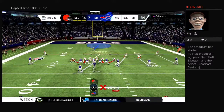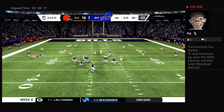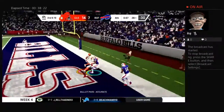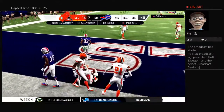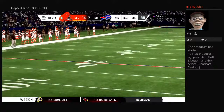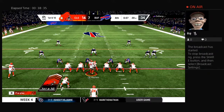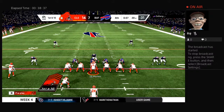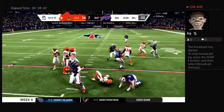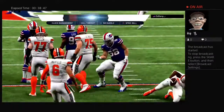So now 2nd and 10 after the incompletion on 1st down. Back to throw. Allen. He's going to let it fly. And, a crusher there as it's intercepted. T.J. Green with a pick. And a big turnover there as his guys will get the football back. They run. Chubb. And I think this defense knew what was coming as he is smothered behind the line.